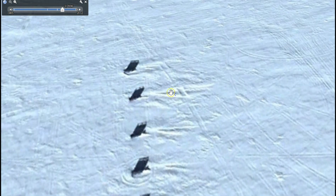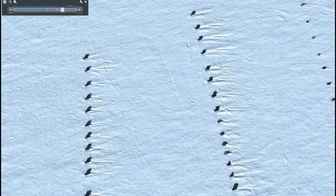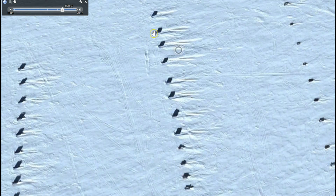Yeah, nice tracking right there. Just seeing the whole row of these black monoliths. They're huge, 40 feet, like you said, Blake. Good measurement on that. And again, this is a massive complex. Whatever's going on, this is strategic.